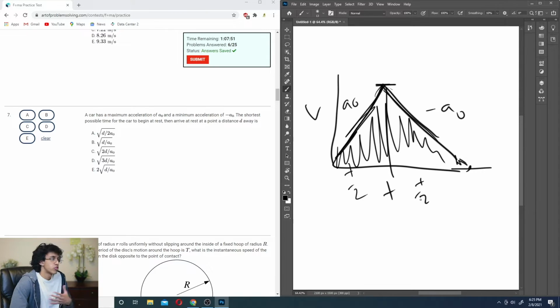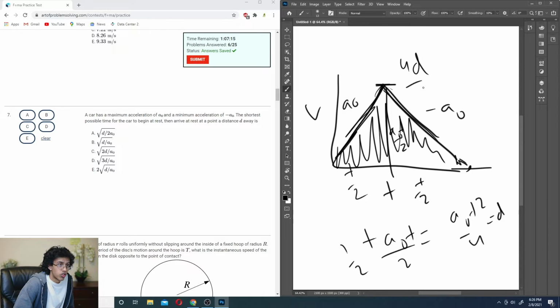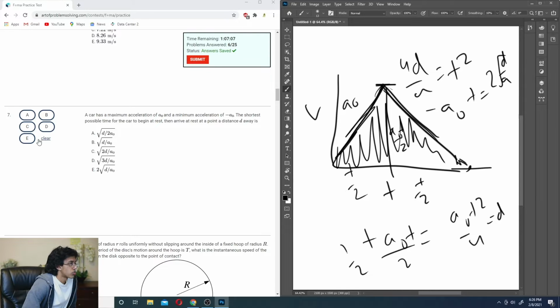Basically, for the first half of the journey, you want to be accelerating as much as possible so you get as much speed, and then you decelerate as quickly as possible, as late as possible, to slow down to a stop. If this is t over 2 and the slope is a0, then this height is a0 t over 2. The area of this triangle is 1/2 base times height, which gives us a0 t squared over 4, and that is equal to d. Solving for the time, 4d over a0 is equal to t squared, so t is equal to 2 root d over a0. Very cool. So that is E.